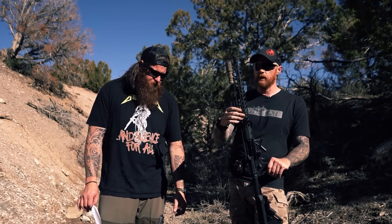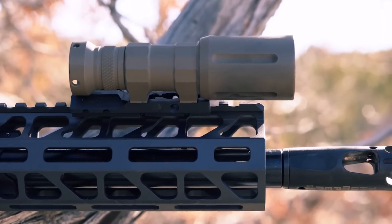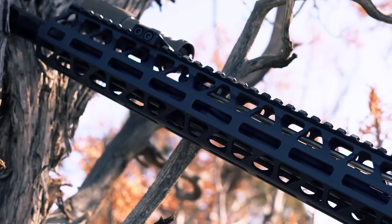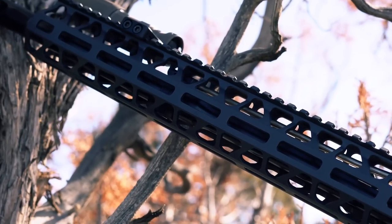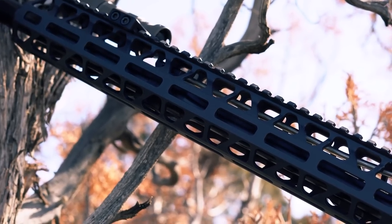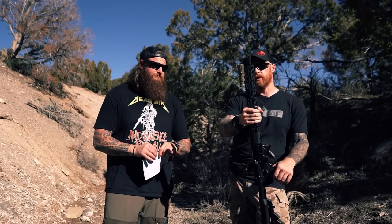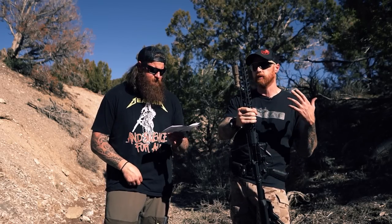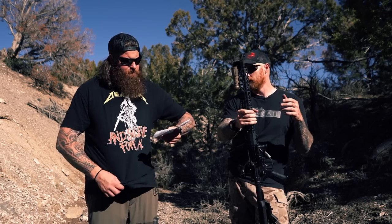And so anyway, that said, all M-LOK rail, you know, a lot of material obviously removed. So if you needed something that was the door-kicking gun and like harsh, crazy Middle East environments and everything, I'd probably want something that's a little bit more protected. But in terms of, again, what most of us are doing, this is perfectly adequate.